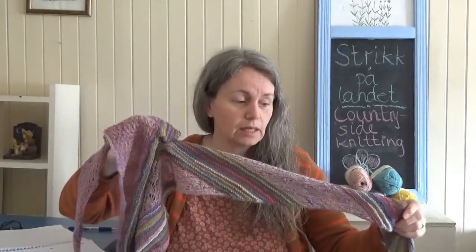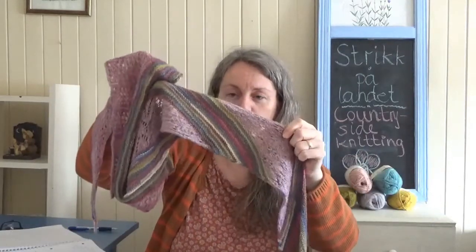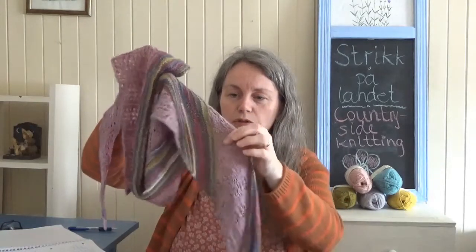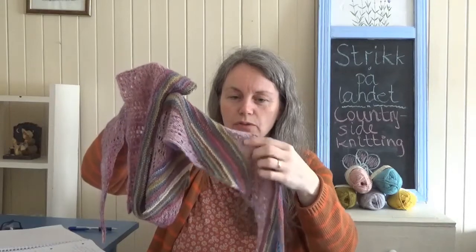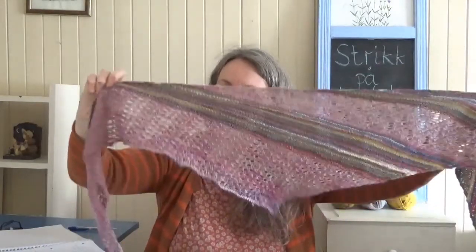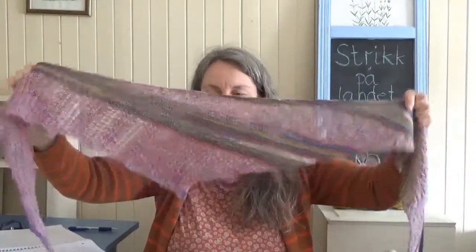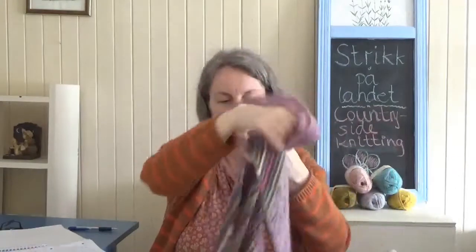And I got this yarn when we had a podcasters meeting in October. We got Sockifying from Adlibris, and I had some Sockifying that Janne had dyed for me, so I used that for the lace part. And I could have made it bigger, but I think this was enough. And it's really light and thin, and I can use it as a shawl inside. And I love the colors.